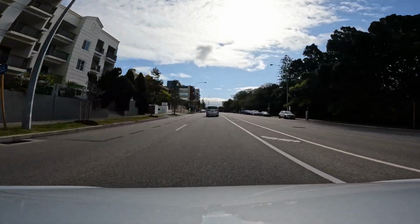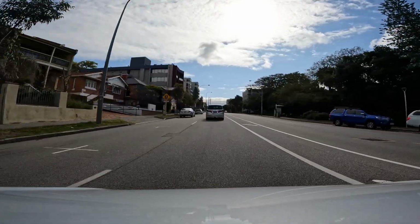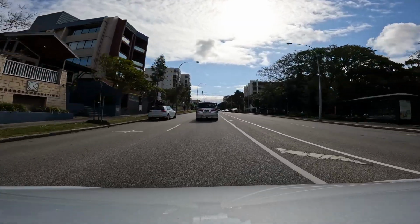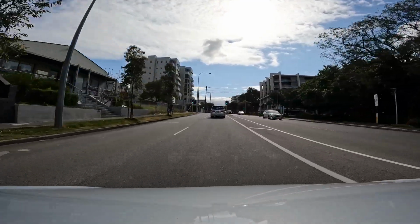There are always parked cars in the left lane, so it's probably the best idea to stick to the right-hand side lane because there's no point switching lanes every couple of 100 metres or so. From here, they went straight ahead through the first set of lights. I believe it's Collins Street.